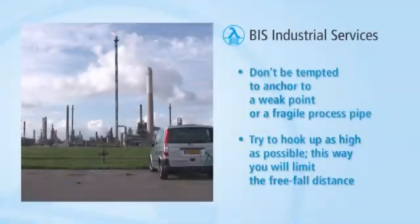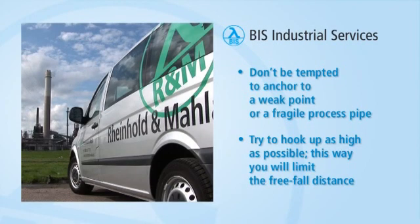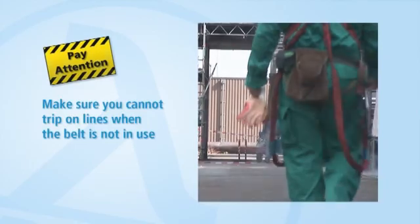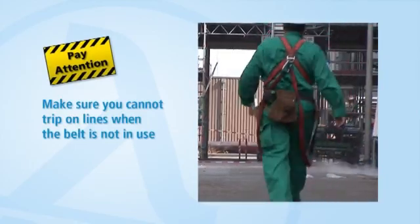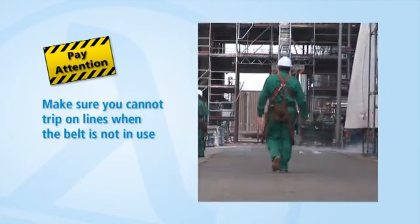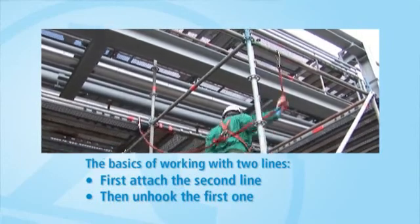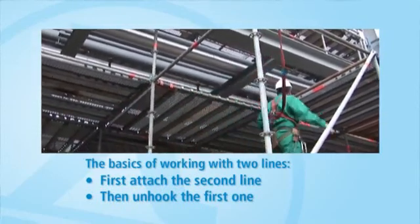Don't be tempted to anchor to a weak point or a fragile process pipe. Also, try to hook up as high as possible. This will limit the free fall distance. Here, the belt is not being used for a moment. However, your co-worker has made sure he can't trip on his own lines. There it is, the basics of working with two lines. First attach the second line, then unhook the first one.